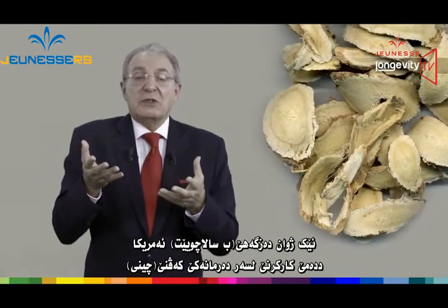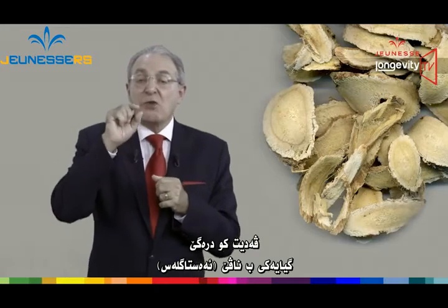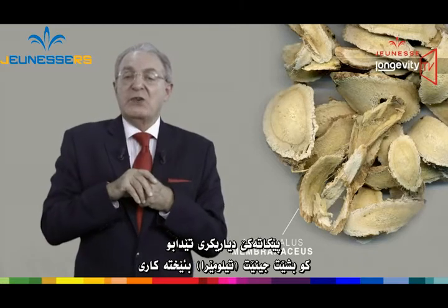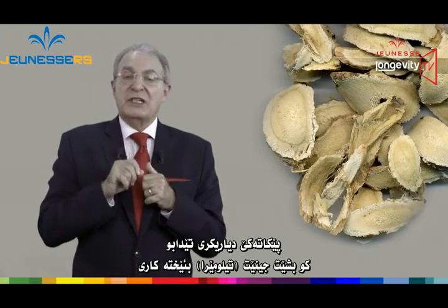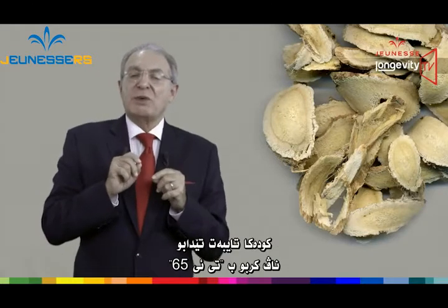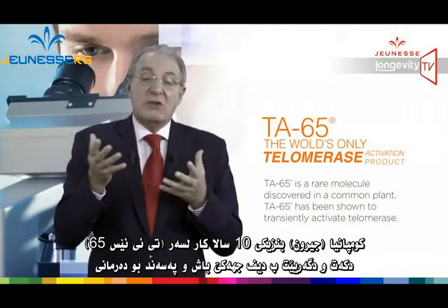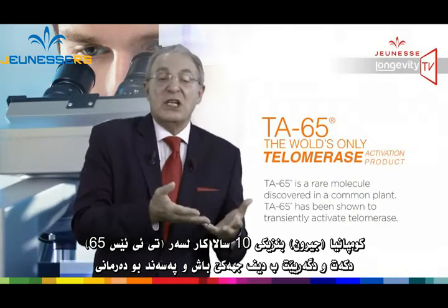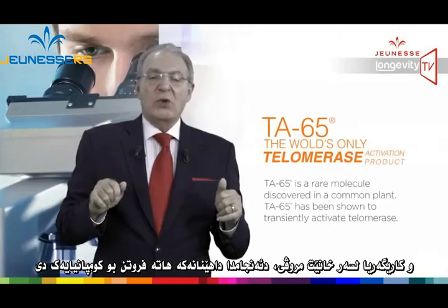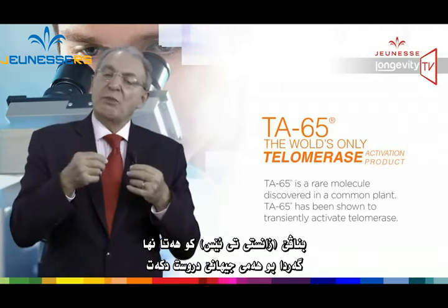One of them, the Geron Corporation in the US, while working on ancient Chinese remedies, discovered that in the root of one herb called Astragalus membranaceus, there was one specific ingredient capable of turning on the telomerase gene. They call it a telomerase activator, and gave it a special code name, TA65. Geron Corporation worked almost 10 years on this TA65, searching for safety and efficiency in vitro first, which means in cell culture, and in vivo, which means on human cells.